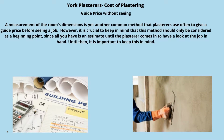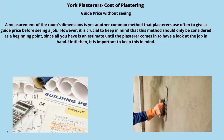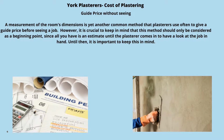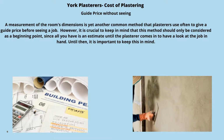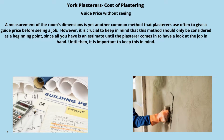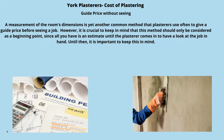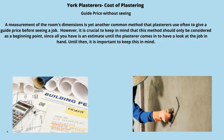Okay, so a guide price then without seeing the job. Now a measurement of the room dimensions is yet another common method that plasterers often use to give a guide price before even seeing a job, maybe over the phone. However, it is crucial to keep in mind that this method should only be considered as a beginning point, since all you have is an estimate until the plasterer comes in to have a look at the job in hand. Until then, it's really important to keep this in mind.